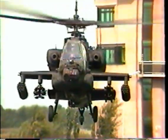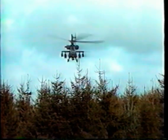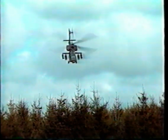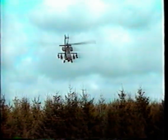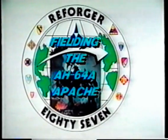The battlefield. It's the proving ground for the Army aviator and his aircraft. Recently, the Army's newest and most advanced attack helicopter, the AH-64A Apache, was fielded in what the North Atlantic Treaty Organization's leaders call the most realistic test to defend Western Europe. Reforger, Certain Strike, 1987.